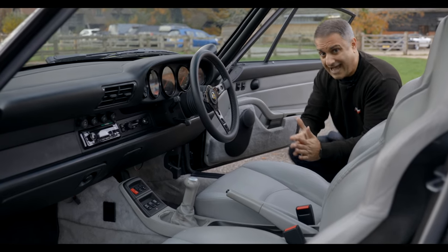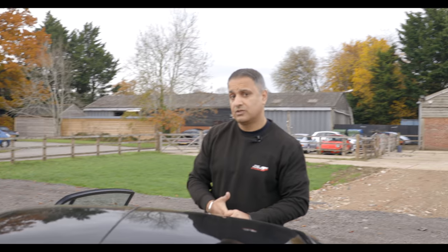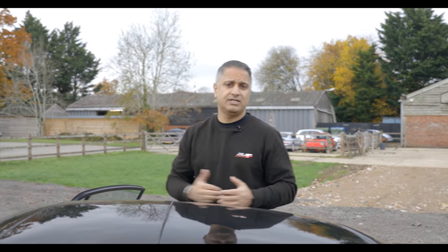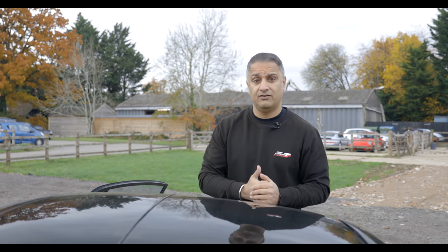Security, had to upgrade the security, that's a must. It didn't actually come with an alarm, so I've got a Clifford Concept 650 on here, which does the central locking, also locks the windows, and I've got a Smart Track Category 6 tracking system. Very important on these cars, taking into account the value of these vehicles.